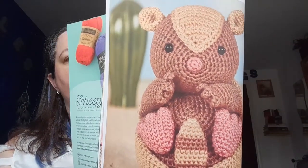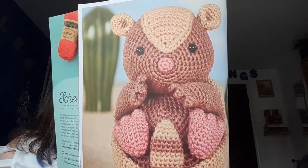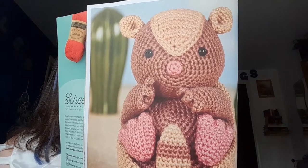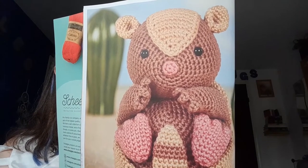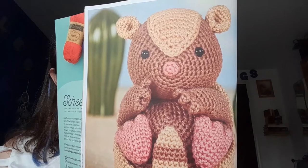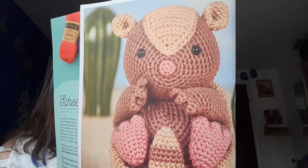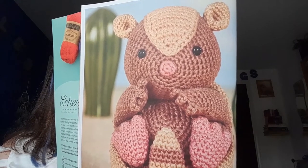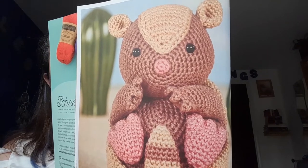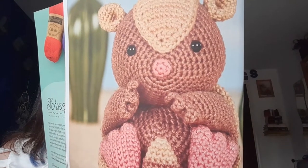They've used a 4-ply and a 2.5mm hook. They're saying to try something new. They have used yarn and colours must have, 1, 2, 3 balls, which is 125 meters per 50-gram ball, 100% cotton. They've used toy stuffing, 7mm safety eyes, and this is approximately 16 centimeters tall, and so very cute. So there is Arlo the armadillo, and special stitches used for this, invisible decrease.